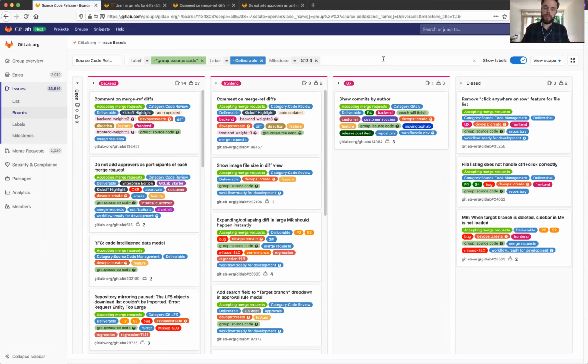The Source Code Group's got a lot of work planned for the upcoming release, from performance improvements to security fixes, bug fixes. But we've also got some great features and improvements coming as well, and I'd like to highlight particularly two of these. The first of which is commenting on merge ref diffs.